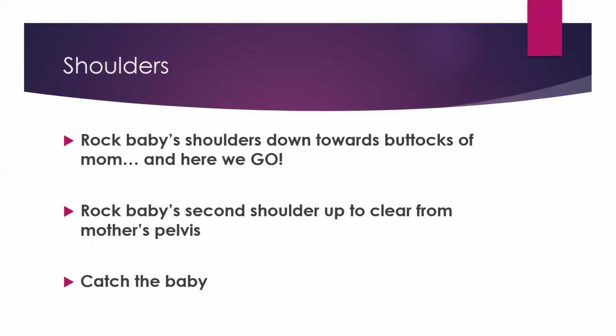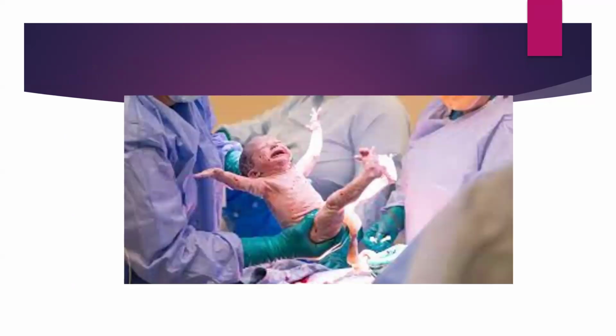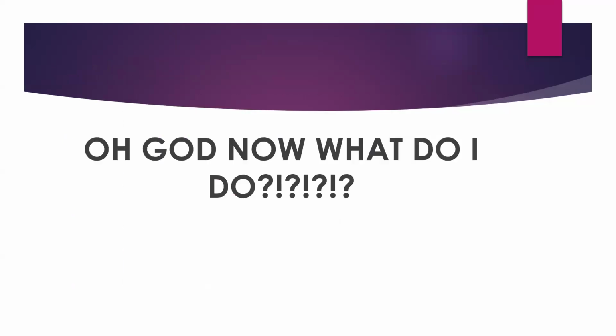So head's going to rotate one way or the other towards mom. Check for a cord. If none, press down to get the top shoulder to clear. Take a big deep breath. Make sure you're ready. Clear the bottom shoulder and then catch the child. Boom, there's a baby. And now you're going to freak out, right? And like, what do I do, right? We have a kid here.